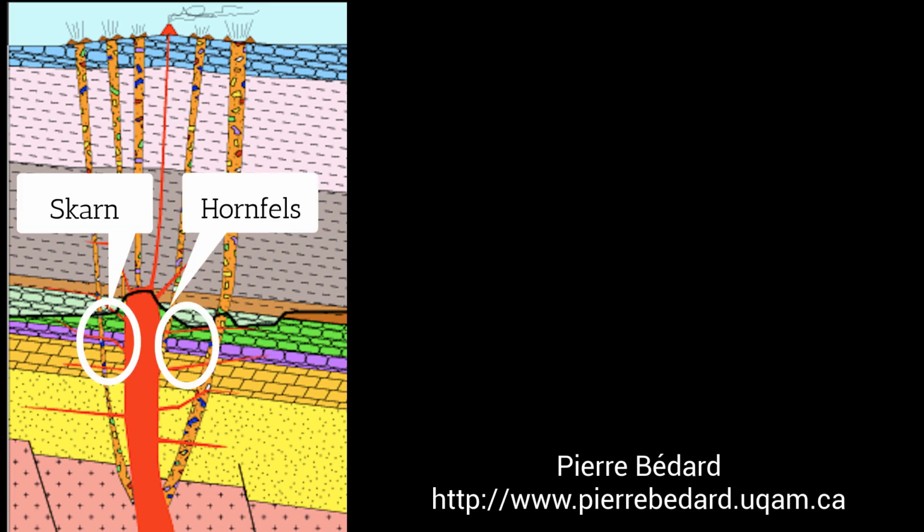And through interaction with heat and perhaps fluids brought up by the magmas, there was alteration of the surrounding limestones and shales to make skarns and hornfels, two contact metamorphic rocks, which you can see on Mount Royal.